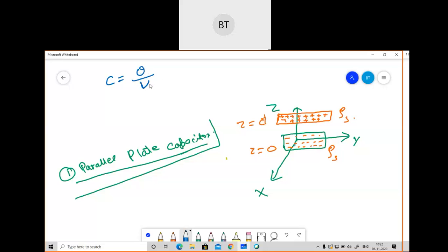So we wanted to calculate C, and please wait one second.